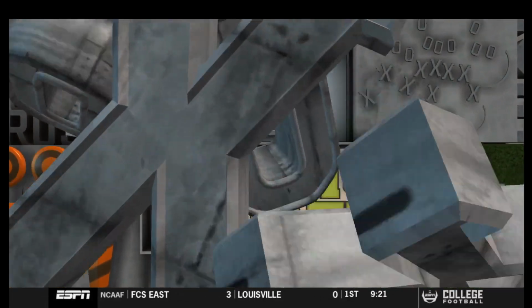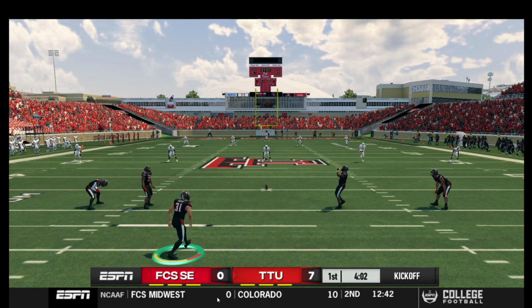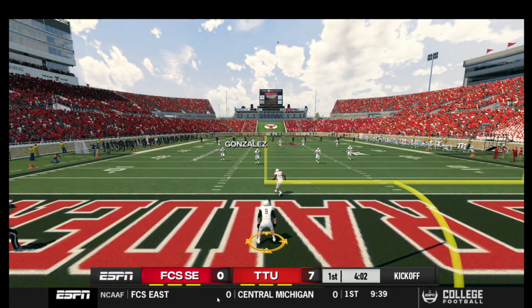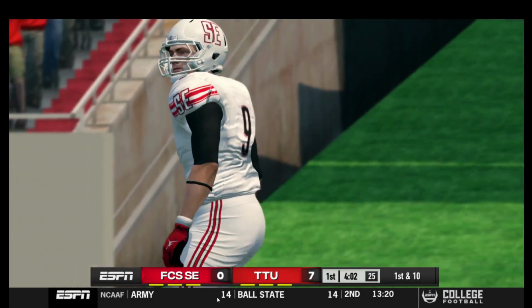Time for an update from the studio. Reese, what have you got? The Tar Heels came into the game ranked 16th and hoping to make a huge jump in the rankings. Now the question is, how far will they fall? The upset is complete. He sends this one deep. This one's going to be down in the end zone for a touchback.